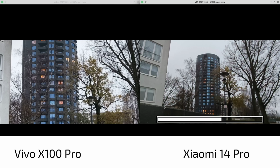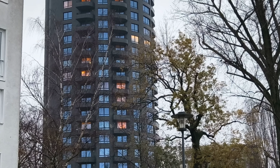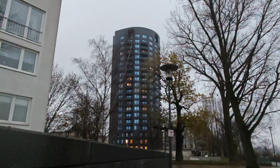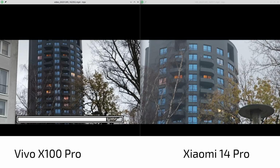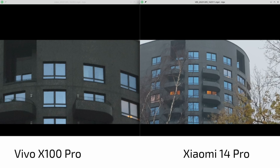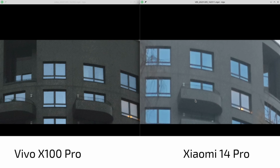And when we go into zoom, yeah, 4.3 times zooms in a little bit more, but you can see in terms of detail level, it doesn't look too good. A bit sharpened up, but the Xiaomi is not better either. It's just a bit too soft. And when we go to a little bit more of a zoom there, let's go directly to the end zoom. Can I zoom in a little bit more?